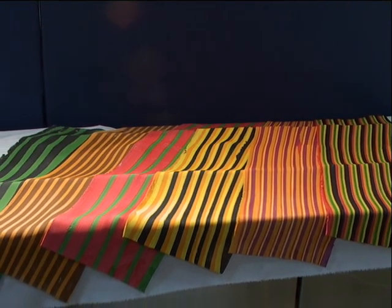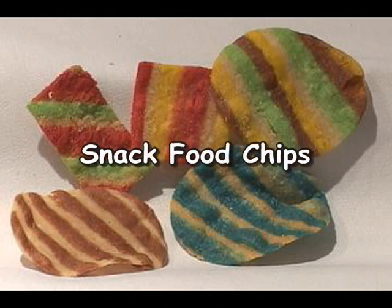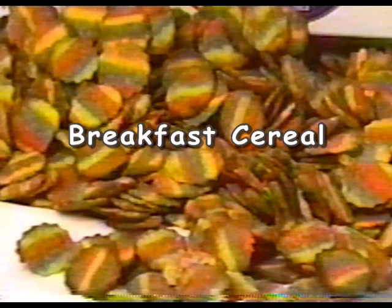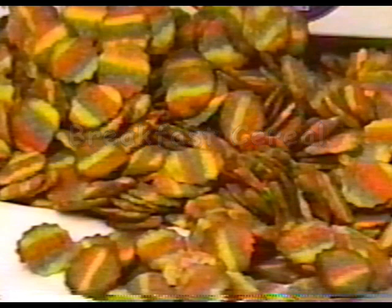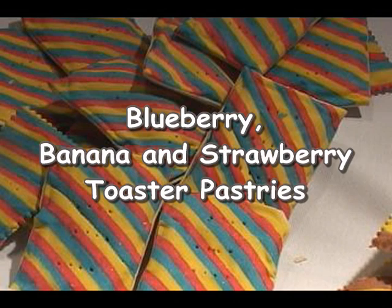Your company will have an enormous technological advantage over the competition in the form of a visually striking and infinitely marketable product, such as these snack food chips. Possibly, your goal is to revive an aging product line. Your company's ability to breathe new life and profit into your existing lineup is possible using this innovative process. For example, these blueberry, banana, and strawberry toaster pastries could wake up an aging product line.